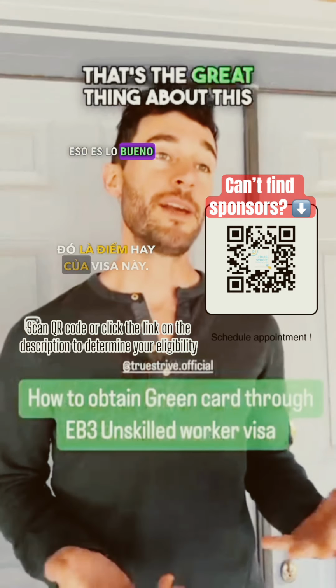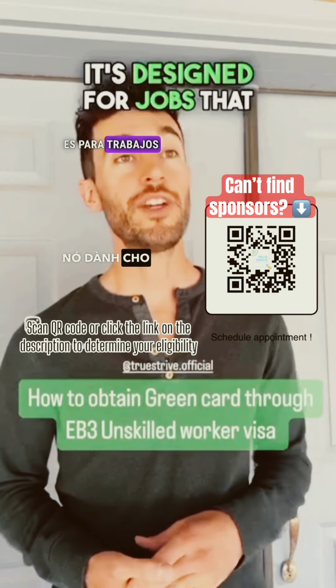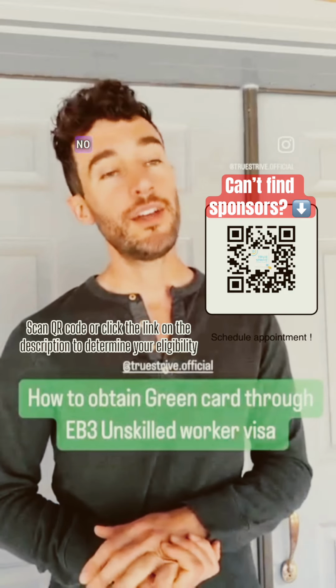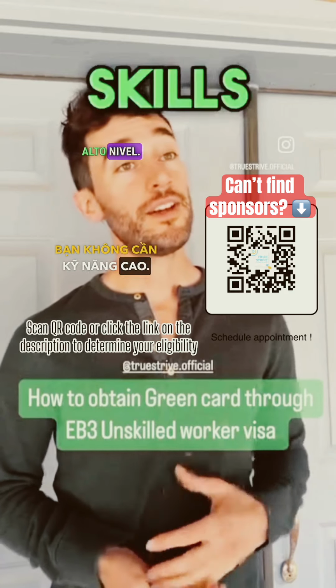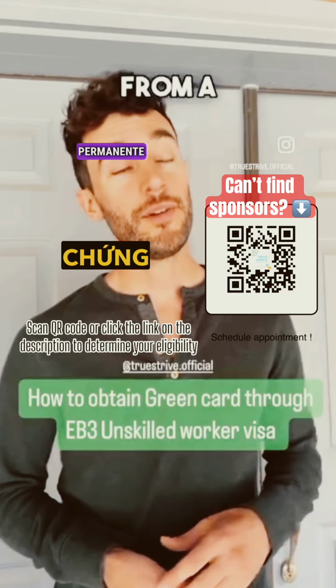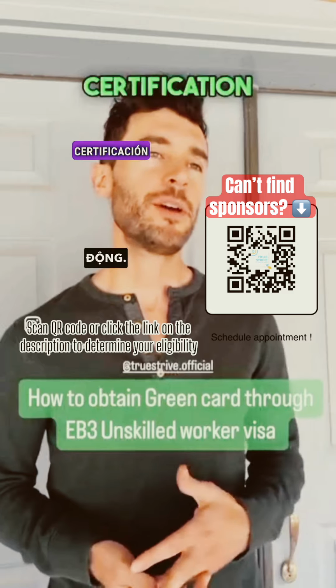That's the great thing about this visa. It's designed for jobs that require less than 2 years of training or experience. You don't need specific high-level skills. The main requirements are a full-time permanent job offer from a U.S. employer and a labor certification.